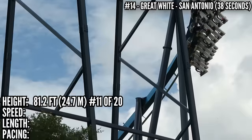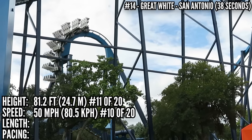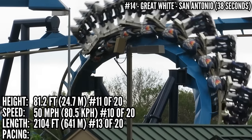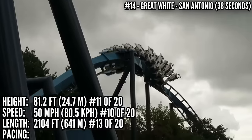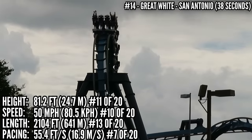It rises up to 108 feet, but its drop is only 81.2 feet. That's 11th, and its 50-mile-an-hour top speed is right in the middle in 10th. It's actually in the bottom half when it comes to length, just over 2,100 feet in 13th, but it does fly through its course, 7th in pacing at 55.4 feet per second.